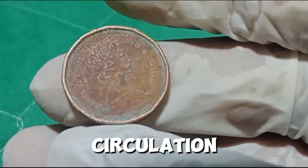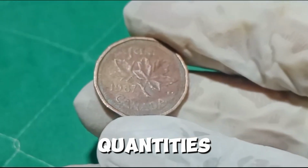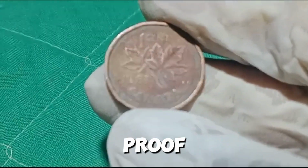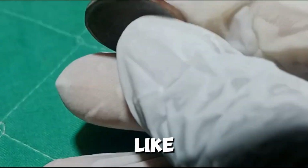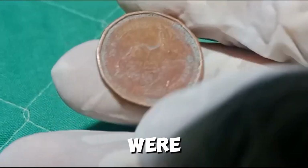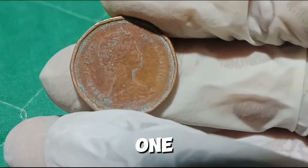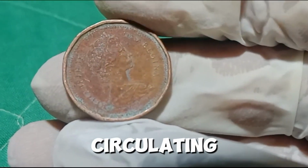While the standard circulation 1987 penny was made in massive quantities, there are also proof coins that were made for collectors. Proof coins are struck using specially polished dies, giving them a mirror-like finish. These coins were never meant for circulation and were sold in special sets by the Royal Canadian Mint. If you have one of these proof pennies, its value can far exceed that of the standard circulating coin.